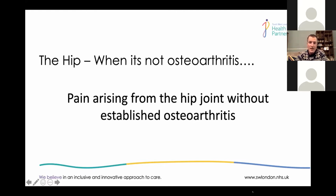And we as a profession, as in orthopedic surgeons, are pretty bad at understanding why people's hips are painful unless they have osteoarthritis. And not even that, unless they have osteoarthritis bad enough that they think that they need to have a hip replacement. So hopefully we can touch on some of the ideas about why people may have pain from the hip when they don't have OA.